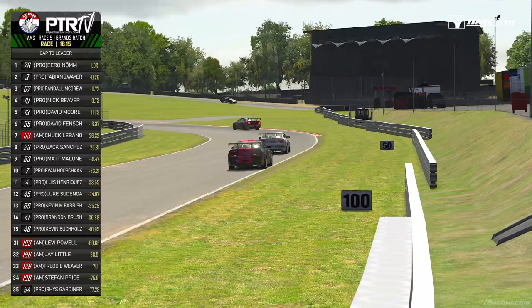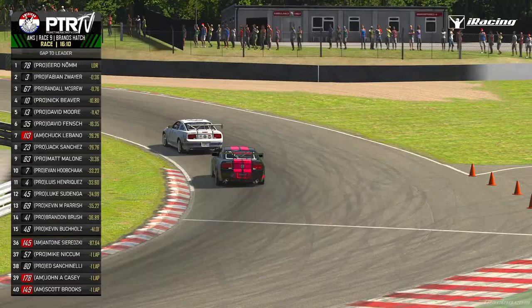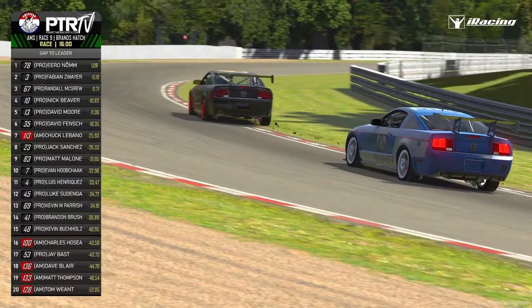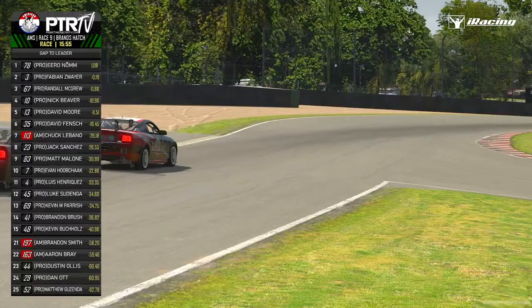But if we're looking on circuit right now, you have Henriquez being scored 33 seconds off the lead. Jack Sanchez is being scored 26 seconds off the lead, and that's where we expect things to shuffle out to at the end of the pit stop. So that would mean Malone and company 5, 6, 7 seconds off the pace, which is more than I would have thought.